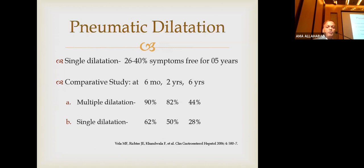If you see one report published in 2006, it showed that up to 40% of patients may remain symptom-free up to 5 years by a single dilatation. But if you do multiple dilatations, they can be symptom-free for up to 6 years. And there are comparative studies published.